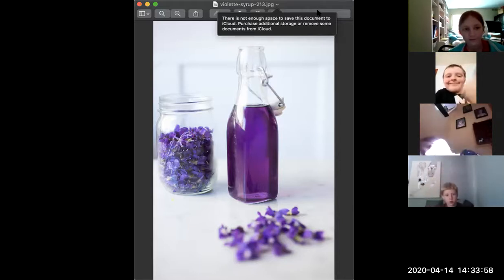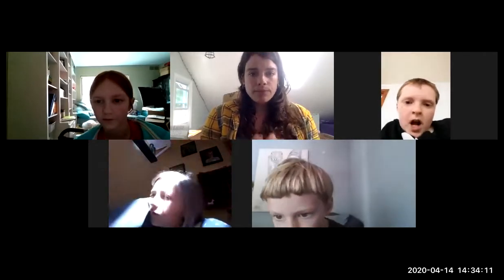It's really, really beautiful. That is a similar concept to what you could do if you want to make a cough syrup. Violet cough syrup is a really common herbal remedy, especially for kids that have colds or bronchitis.